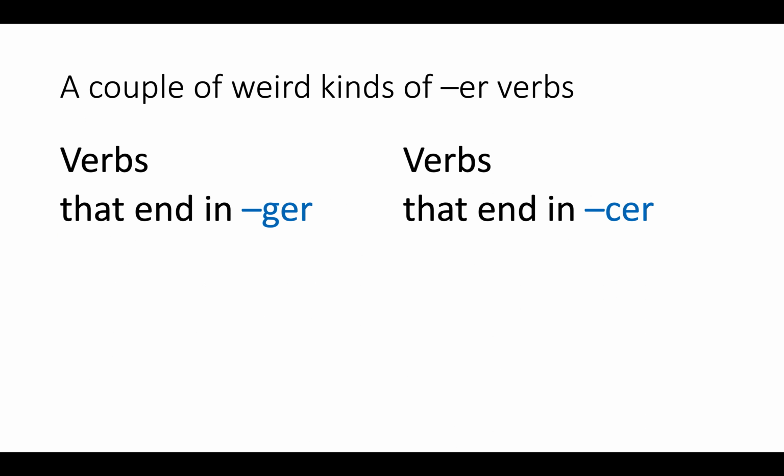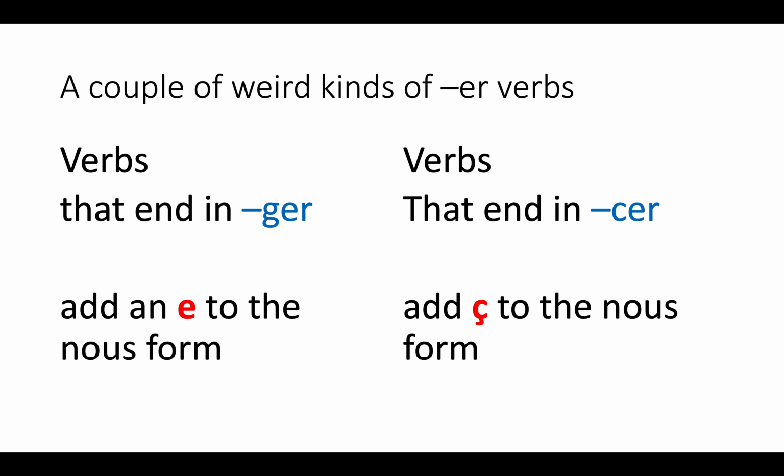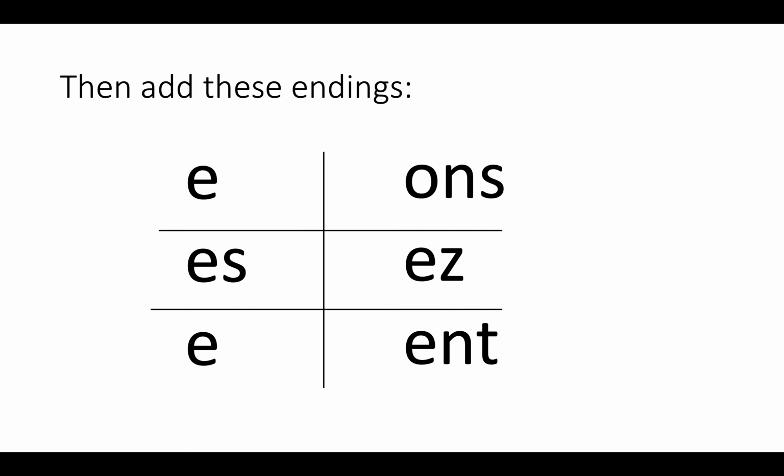So here's a couple of weird things about ER verbs. Verbs that end in GER and CER have something special happen. You add an E to the nous form to preserve the soft sound of the G, so it still sounds like G. And you add a cédille instead of a C to the nous form to preserve the soft sound of C.